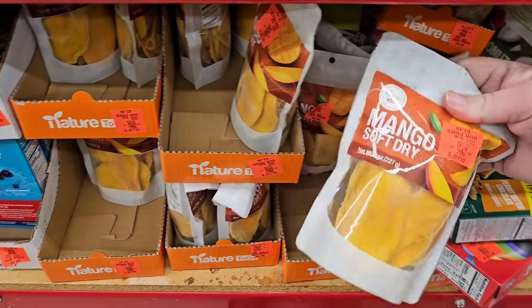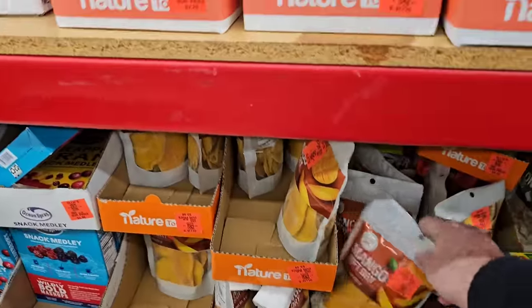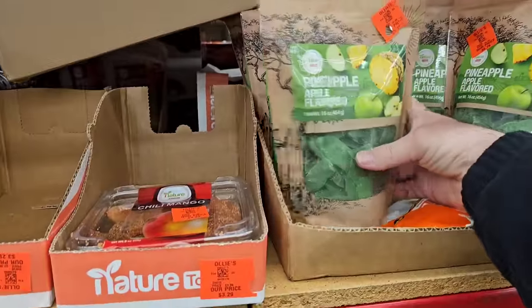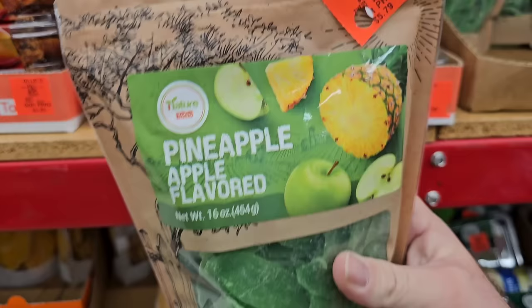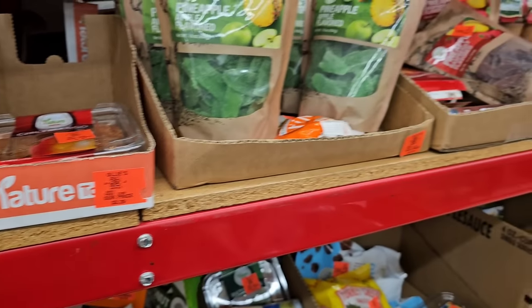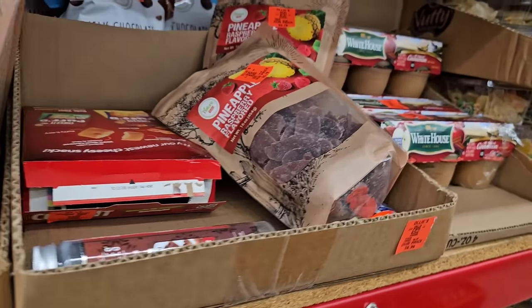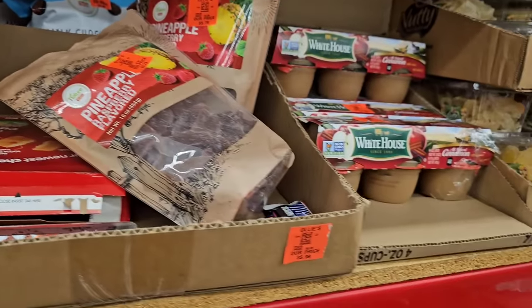We got the mango soft dried fruits here, $3.49 for those. Got some pineapple apple flavor. Somebody said these were really good. I remember the last time I came here, I pointed them out. $5.79, but somebody said these are amazing. Never tried them. They got the pineapple raspberry flavored ones as well. $5.79 for that one, $5.79 for the other one, too.